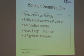Boulder's the smart grid city, right? I don't know if people have been tracking this. There's a number of smart grid projects going on in the US and in Europe, and Boulder is considered the smart grid city. This was the big hoopla. $100 million was going to be put into Boulder to be smart grid. And everybody got behind this, had a big image.